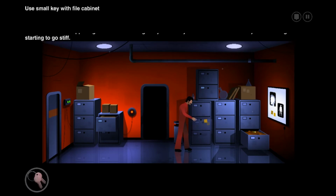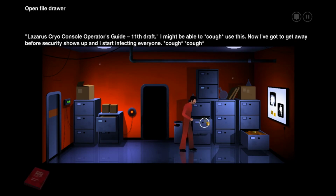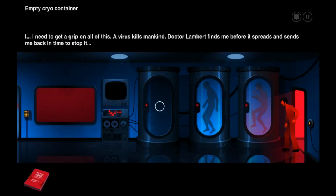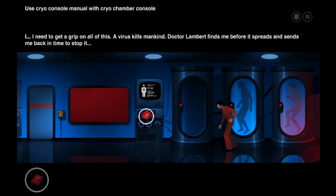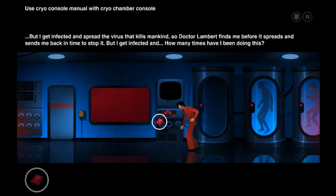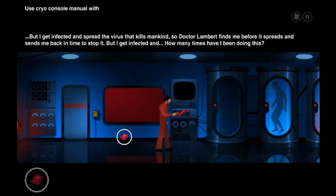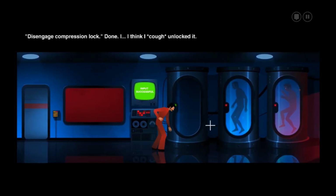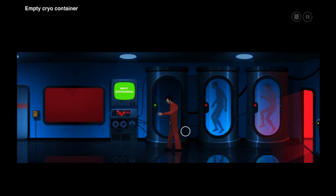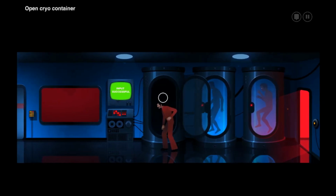These work here. What's happening to me? Am I dying? I might be able to use this now to get back before the security guards and I start infecting everybody. I need a grip of this. The virus kills mankind, Dr. Lambert said, but if I get infected and spread the virus that kills mankind. Disengage compression lock done. Cough, it's open.